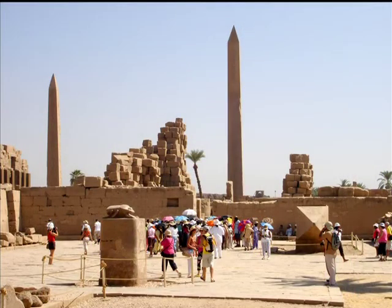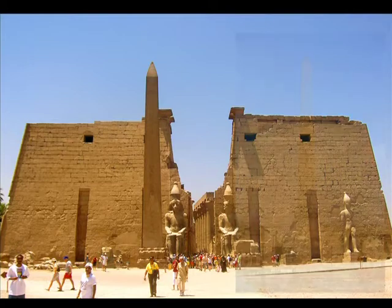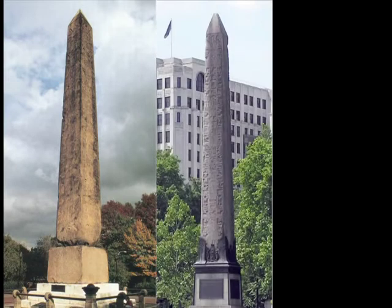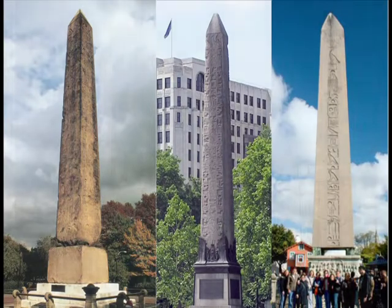4,000 years ago, there were more than 1,200 Tekkenu in Kemet. Today, in Egypt, there are only 7. The Tekken that once stood to the right of the entrance of Luxor Temple was removed in 1833. It now stands at the Place de la Concorde in Paris, France. There is a Tekken in Central Park in New York City, one on the banks of the Thames River in London, England, and another in Istanbul, Turkey.